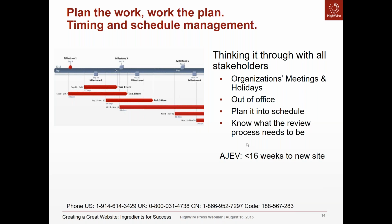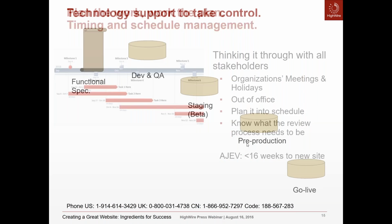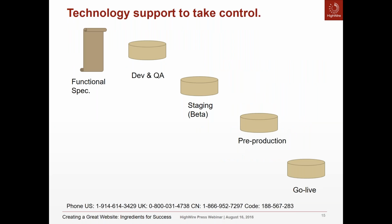Okay, so coming back to the technology, just briefly again, putting it all together, we've talked a lot about the aspects of the platform, and we've also talked about how publishers appreciate that they have more control over their website. But going from web concept all the way to implementation and taking control is really a process. So I thought it would just be helpful to touch on how the technology, schedule, and project all come together to support the publisher as they take control over their website. So starting with the functional spec, and then there's several stages to get ready to go live and avoid any surprises, as Raquel said.